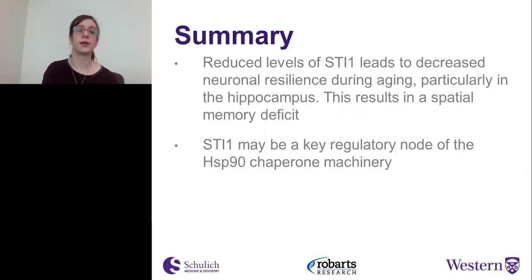To summarize what I've shown you today: we generated a hypomorphic STI1 allele mouse, which allowed us to study the functions of this protein in vivo in mice, particularly as they age. We saw a number of consequences of reduced STI1, particularly reduced neuronal resilience as mice age, especially in the hippocampus, and this contributed to a spatial memory deficit. And our findings of reduced HSP90 accessory proteins and clients suggest that STI1 may be acting as a key regulatory node of the HSP90 machinery.